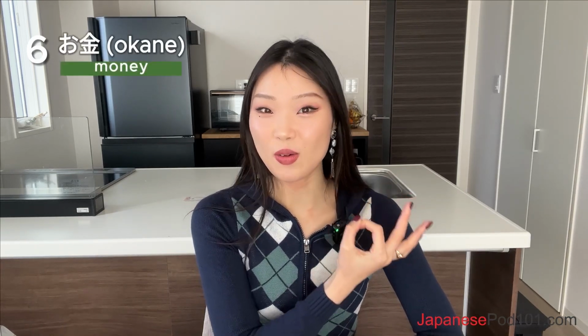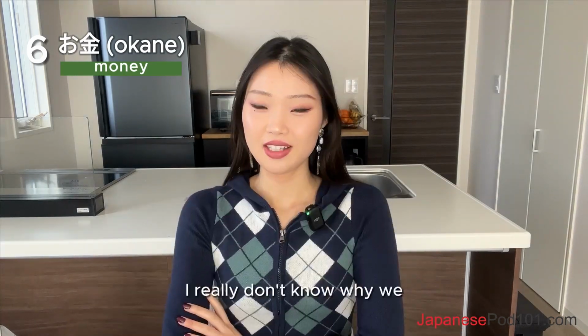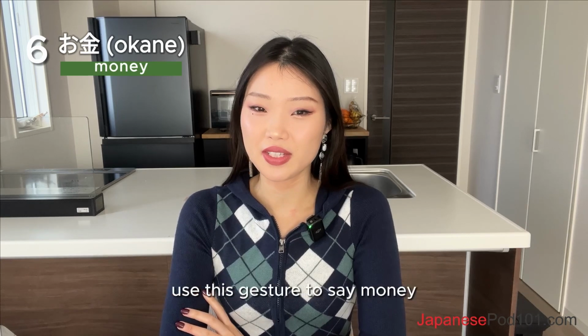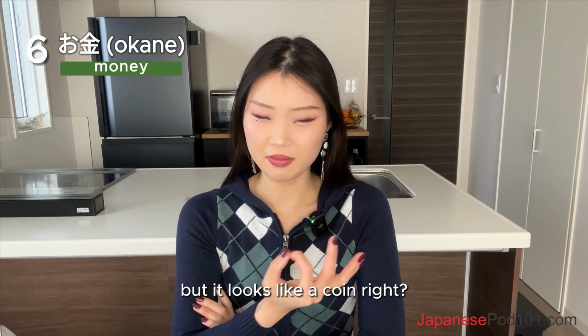Number six. This means money, お金. I really don't know why we use this gesture to say money, but it looks like a coin, right?